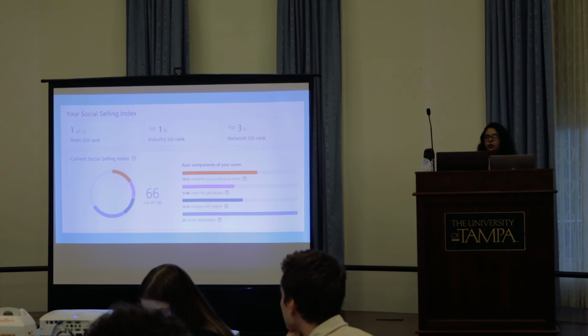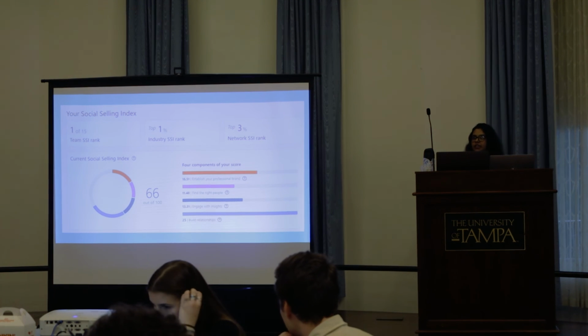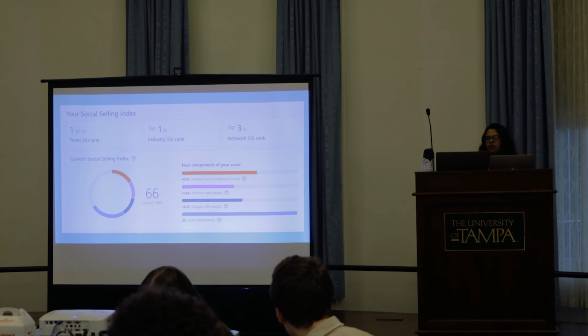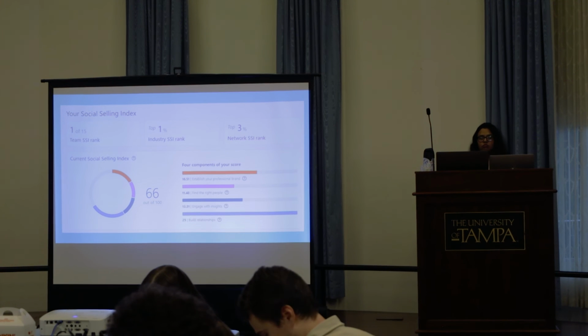Third one is engage with insights, like we were talking about creating content. Creating content could be sharing insights on another person's post or writing content of your own. And the fourth component is building relationships. It doesn't matter if you have 2,000 people in your connections. It matters how good these connections are. Are they relevant to you or your profile? That's what creates this score.